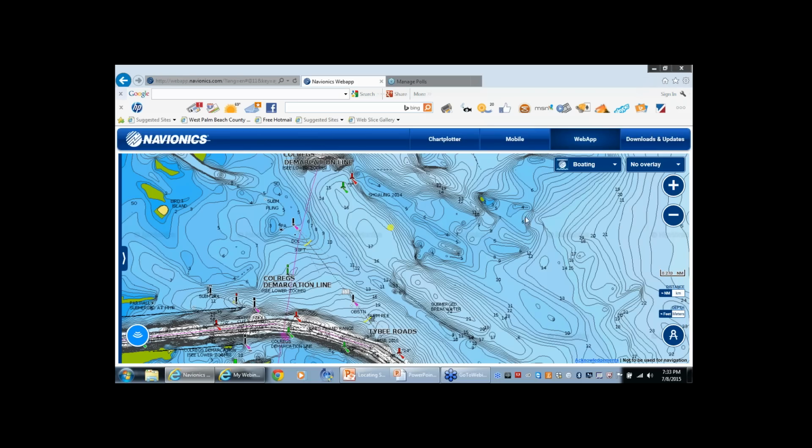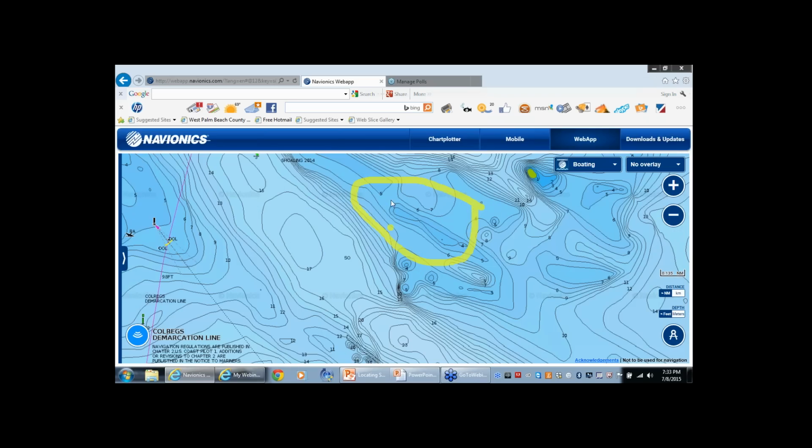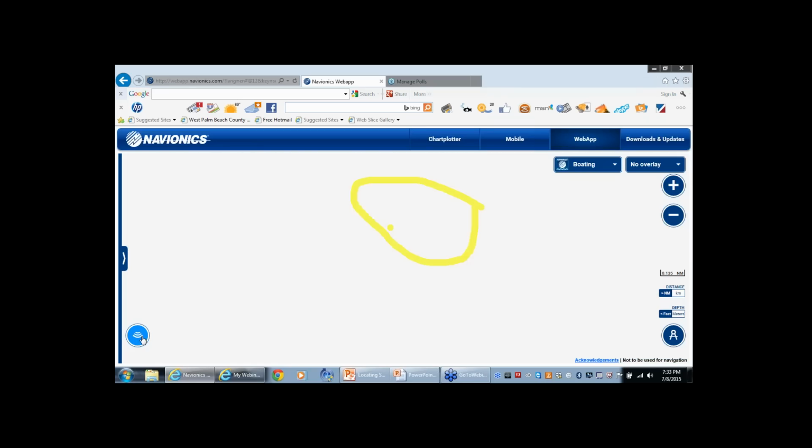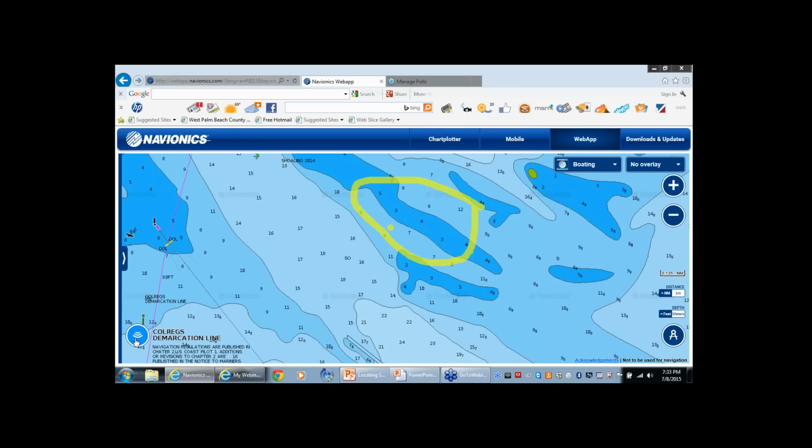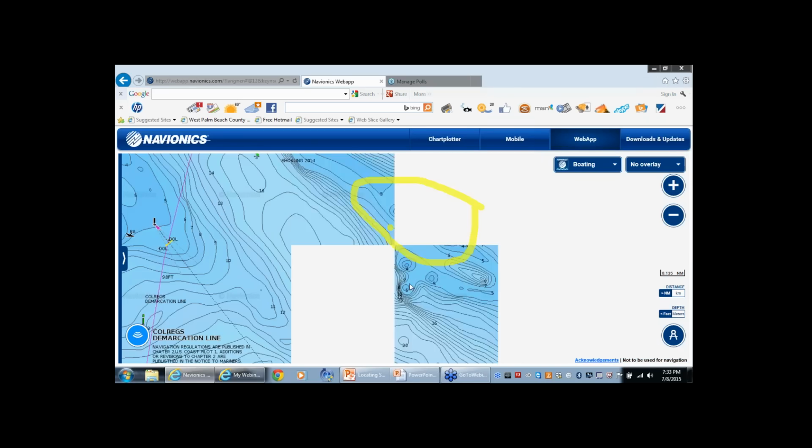So what happens in an area like this, we're going to highlight it. You can see shoaling. Very dangerous area, I will warn you. But in this shoaling area, you've got large sandbars. Now on the sandbars, you can see 4 foot, 5 foot. By the way, if I take off the sonar charts a little bit, you can still see it, not quite as clearly, but you can still see it a little.